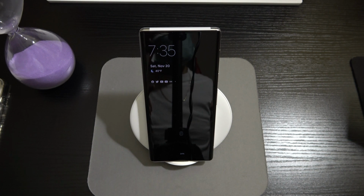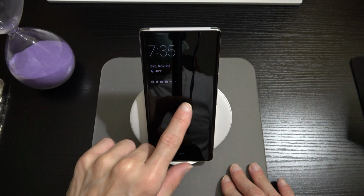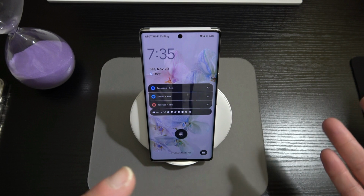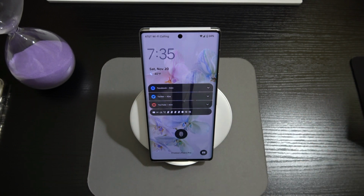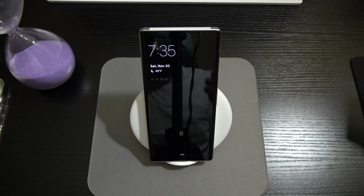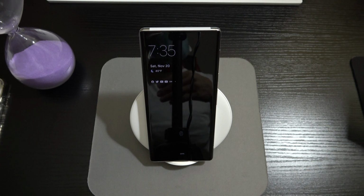Like other devices that I've had that feature always on display, it'll give you the option to turn it on and leave it on all day. It'll give you the option to have it off, and then you can just tap the screen, and then the always on display will start to show, meaning the time, the date, any notifications that you may have. And then it'll also give you the option to set a time frame as to when you want always on display to come on and to go off.